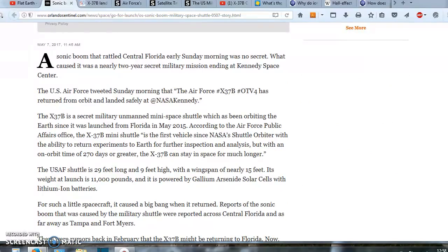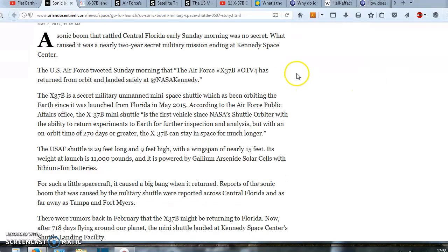But the long story short is, if you don't know much about it, it's a secret military unmanned mini space shuttle, which has been orbiting the Earth since it was launched from Florida in May 2015. So it's been up there 600-plus days, and this shuttle is 29 feet long, 9 feet high. Its launch weight is up to 11,000 pounds. Okay, great. Now, I should point out some things there too.